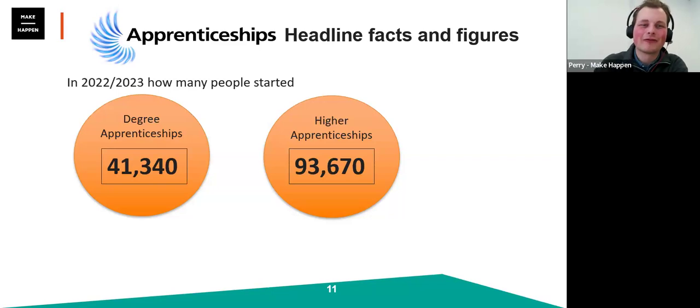So there were 41,000 people who started a degree apprenticeship and 93,000 who did a higher apprenticeship. So there are a lot more of those higher apprenticeships out there compared to degree apprenticeships. Now, the important thing to say with higher and degree apprenticeships is that it's still quite early days with these qualifications. So they are going up year on year. Although this is what the figures were a few years ago, that is likely to change when you will be looking at apprenticeships.